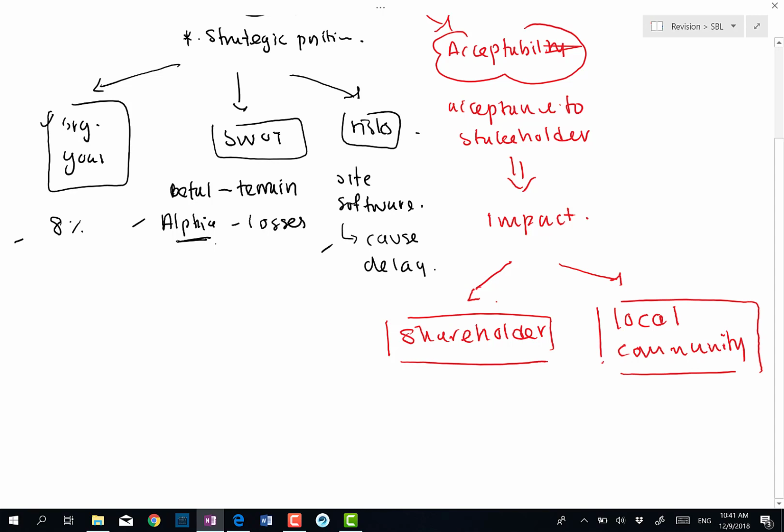Okay, so these are the two stakeholders that we can consider. The very first one is in terms of our shareholders. Yes, the project has a projected profit margin of 9.5. So it is a profitable project. It will be welcomed by the shareholders.